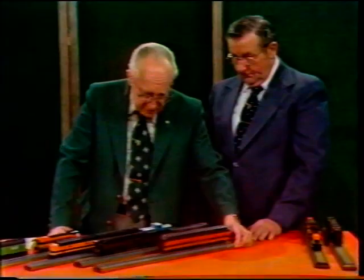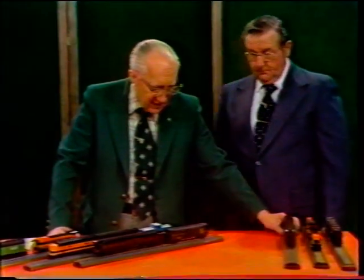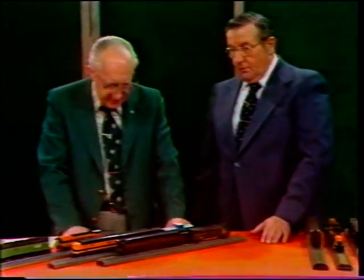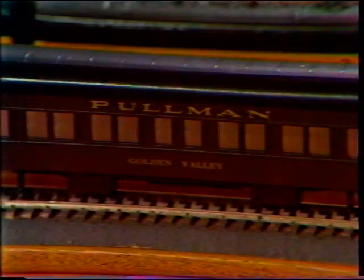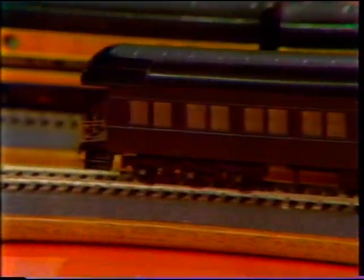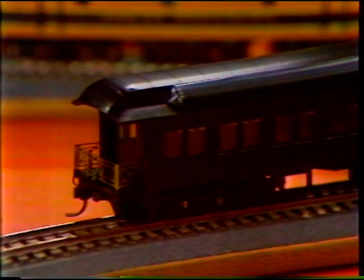Dick, let's move now to getting back to the old heavyweights, and I'm sure you can give us some details on that. Well, that's what they called an open-end observation. There's a little platform at the very end over here. We're going to move that slowly so Al can get that platform in focus. And would you tell us how that was used from time to time?